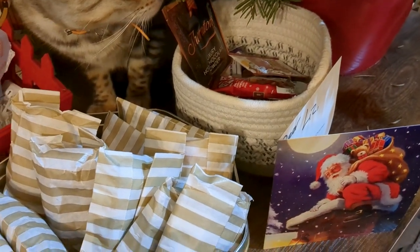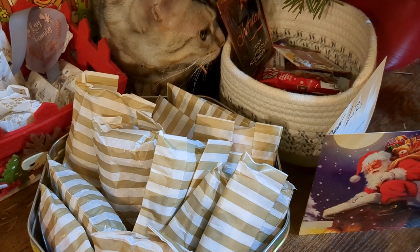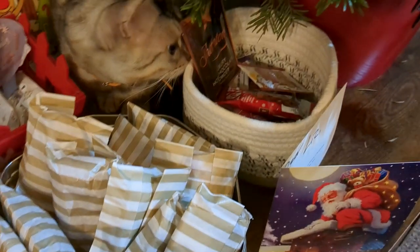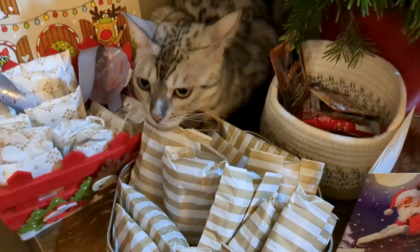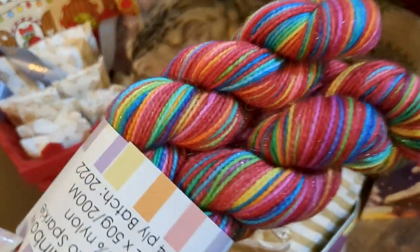And then I got a card in from Liz. There is some weird part of me that really enjoys getting cards that say to Liz from Liz. I don't know. Right, I'm going to go wind this yarn because it looks beautiful and get this all ready to cast on first thing tomorrow.